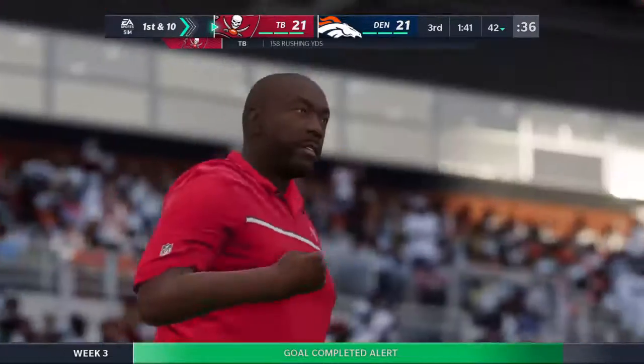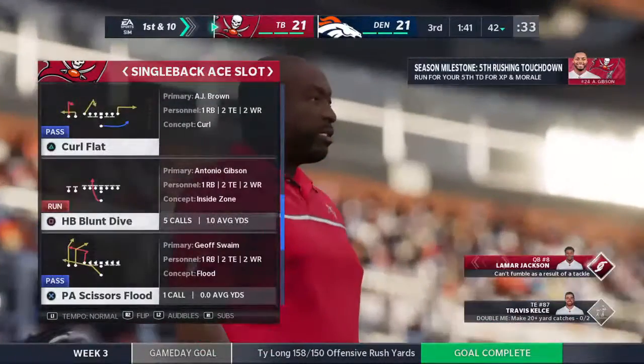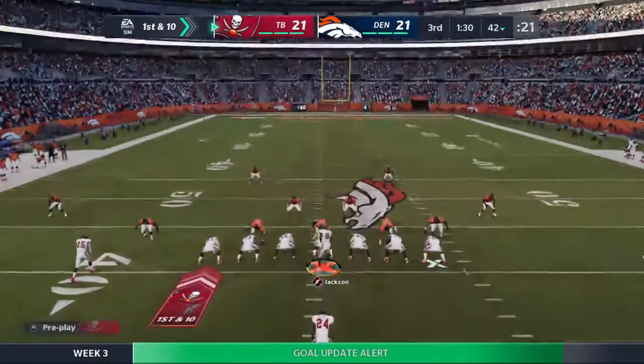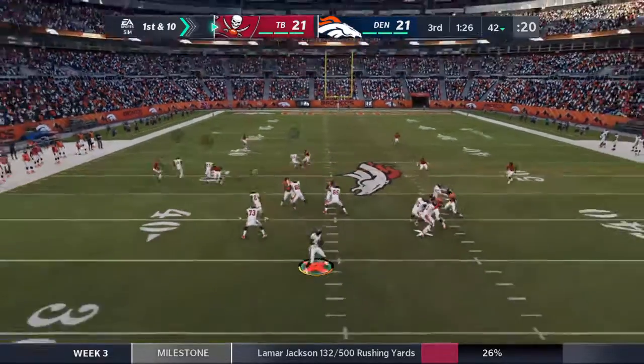Nothing open downfield. He keeps it himself for 11 and a first down. They're throwing it on first down, but no one was open, so he gets flushed out of the pocket, runs towards the sidelines, gets out of bounds with a good gain and a first down.